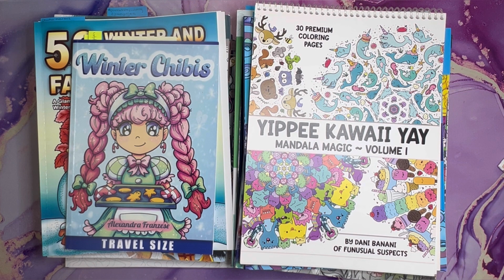So in December, I completed, I think, only 8 pages. December was a crazy month as well with the holidays and whatnot, so I knew I wasn't going to get a lot done there. And then January, I think I completed 13. So I'm going to try to show you in order the December pages first, and then we'll move into January.